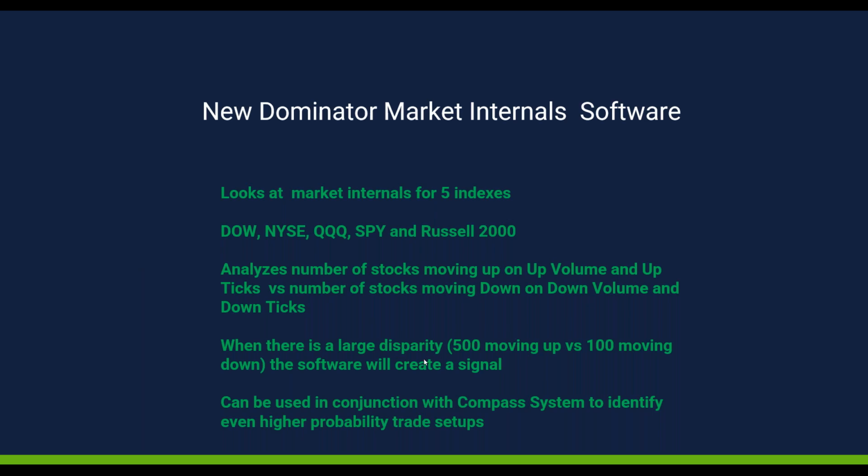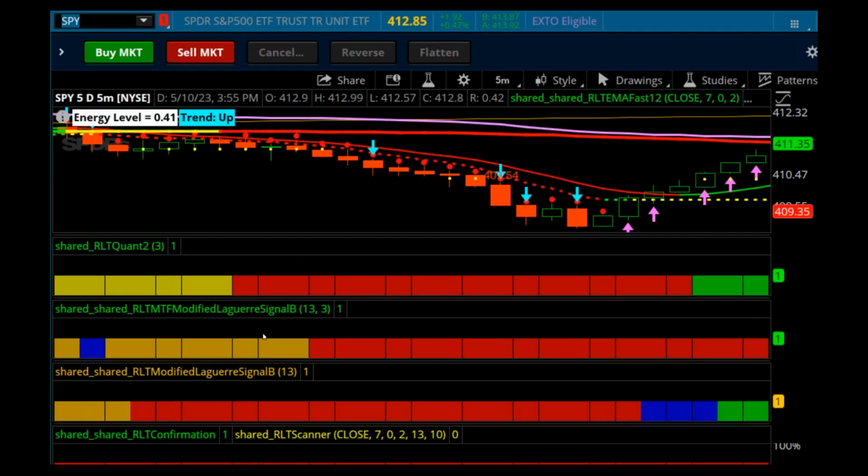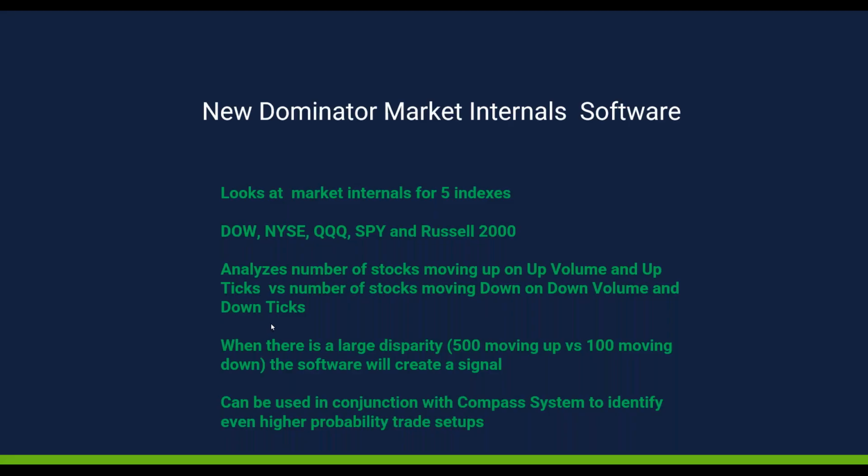So when there's a large disparity, for example, 500 moving up versus 100 moving down, the software will create a signal, and that can then be used in conjunction with the Compass system to identify even higher probability trade setups, and that's what we do. If we've got a trending market, the dominator system is telling us we've got a bullish market, and the internals are bullish, then we're going to be looking for longs, and we're going to be using the Compass system to find the best longs.